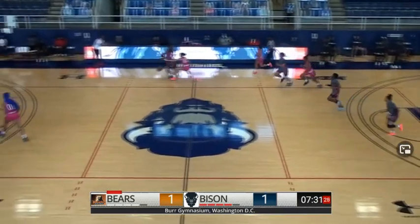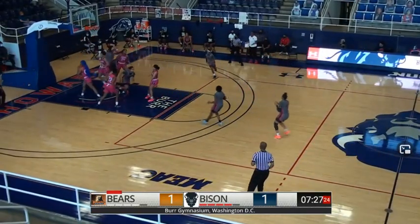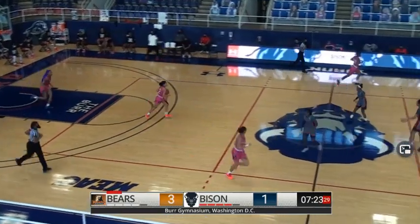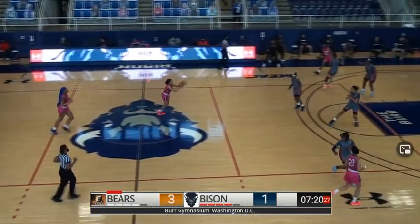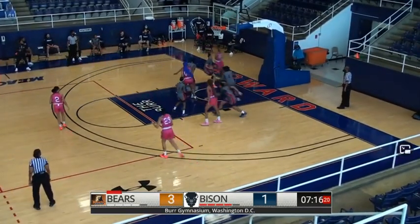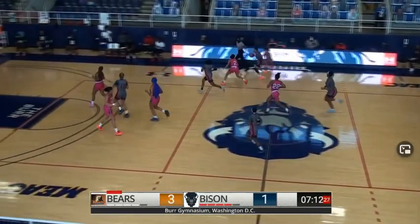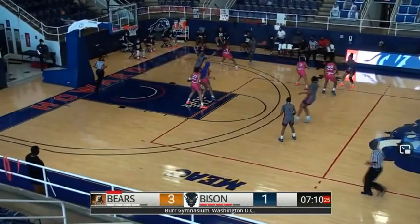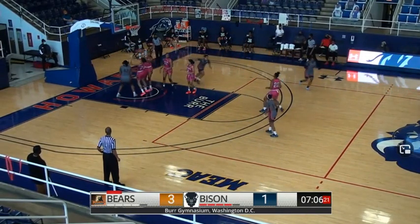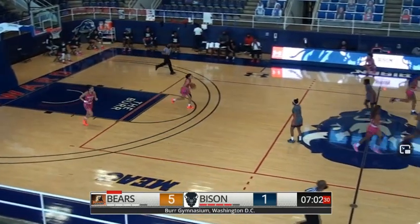Red brings it, passes up. Passes inside and laid in. That is Nina Carpenter. Warren bringing it up. Warren passes it inside to Hutton. Hudson, jump shot, won't go. Rebound is taken in. And Morgan State bringing it back up. Passes inside. Danye Red shot and in. And that's a good shot by Danye Red.